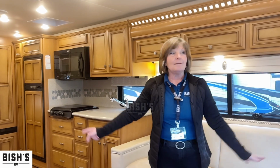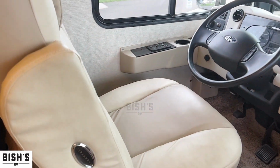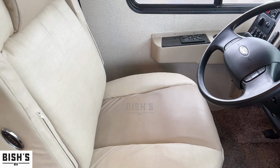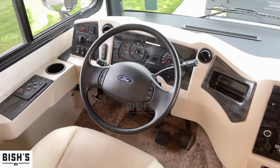Let's go on in. First, you're going to notice that this is beautiful. It's so warm and homey, however, light and bright. I'm just going to go up here to the driver's seat. You are not going to believe this, but this rig has 17,100 and change miles on it. Very lightly used is a huge understatement.